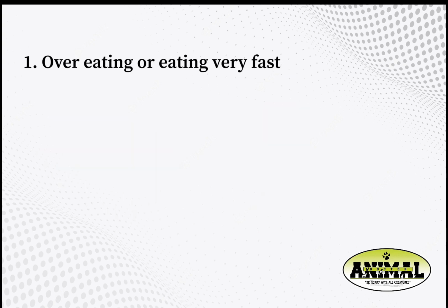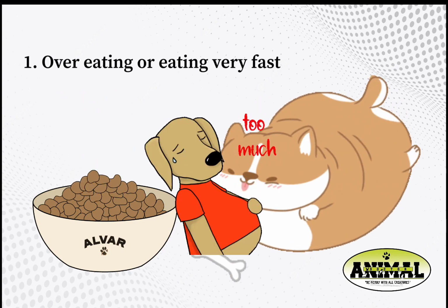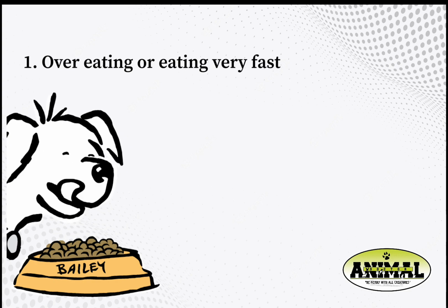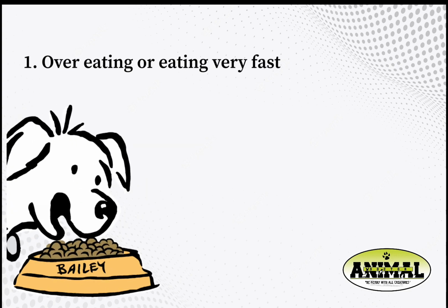Number 1, overeating or eating very fast. Just like people, a dog or cat who eats too much or too quickly might throw up. And if this is the cause of vomiting, the fix is simple. Help them eat slowly and do not overfeed them.